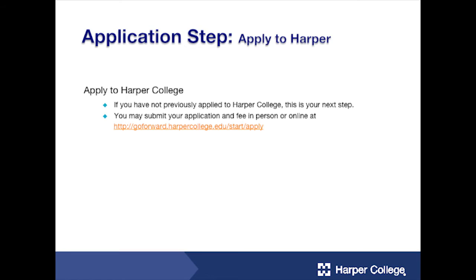So we'll jump right into the application step. This refers to the application to the college, and you pretty much can't do anything until you have applied to the college. Everything is dependent upon your being in the college computer system. If you have previously applied to the college, you don't have to do it a second time. If you've never applied before, you can submit your application and fee online at harpercollege.edu. There is a one-time $25 application fee, but that process, as I mentioned, is good for life. It's a one-time only process.